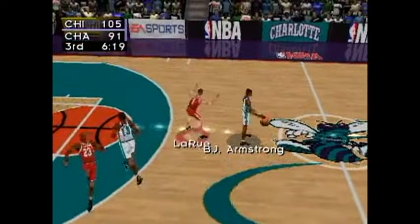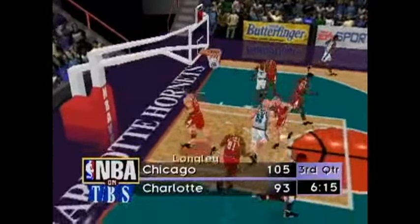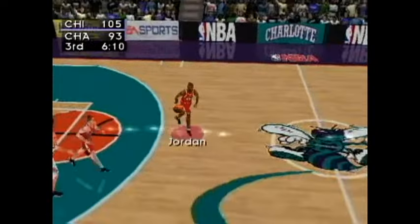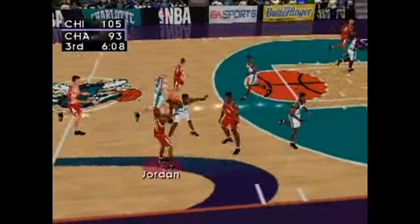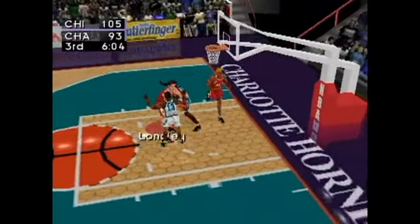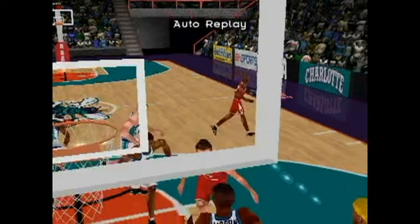Inbound pass to Armstrong. To Phil. He goes up with a jumper. That is pretty. Inbound pass to number 23. From the right side to Longley. With a dunk. Let's check the tape on that dunk.